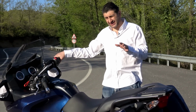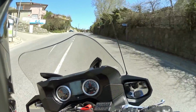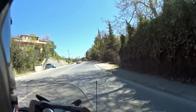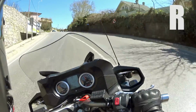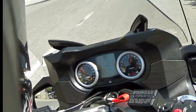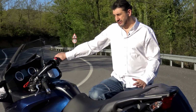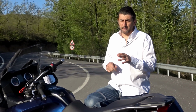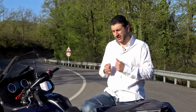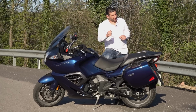Talking about the stabilization, it has traction control and ABS. And the traction control does interfere from time to time, depending on the surface, but it does not, how to say, cut your dynamic or the pleasure of riding.